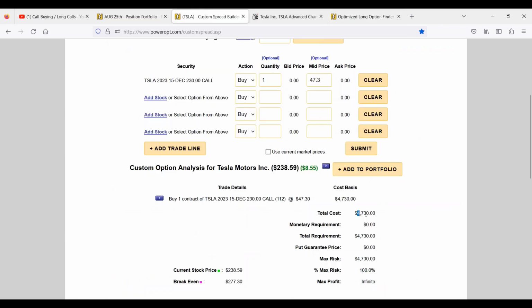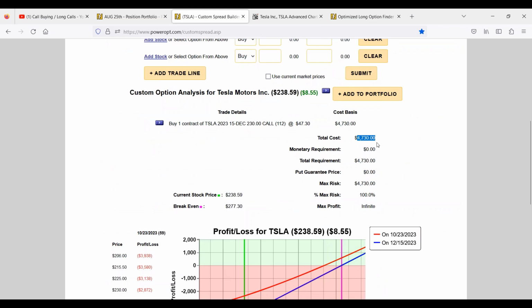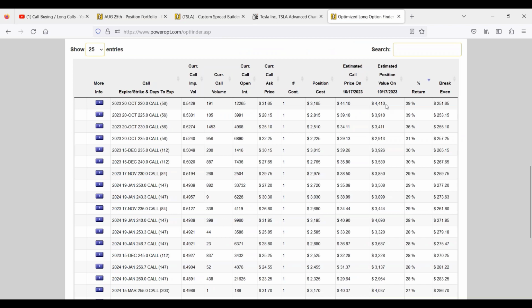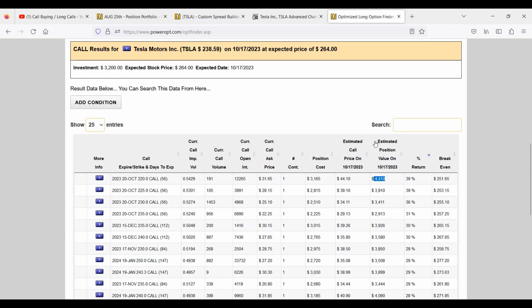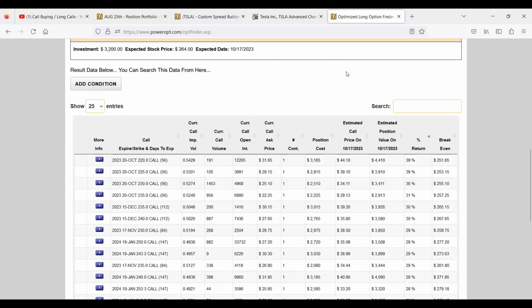Not exactly break even on the rollover that we simulated, rolling to the 230 call at 4,730, but a value here with a cost of 31.65 plus the loss of 14 would almost have you back to break even for your total trade on the position. So this isn't factoring in that initial loss, Eileen, but it's a simple projection: a 10% gain up to 264 in the next 45 days.